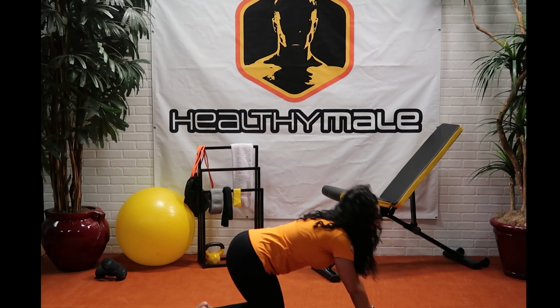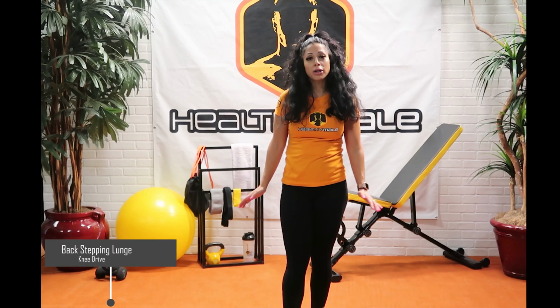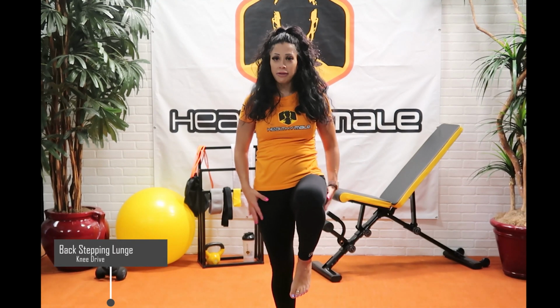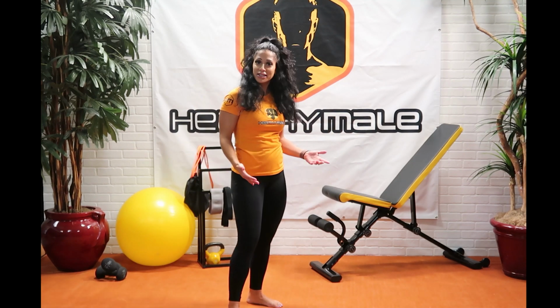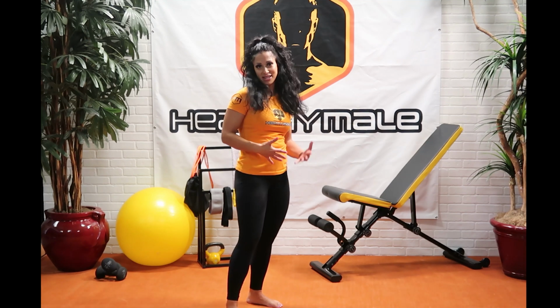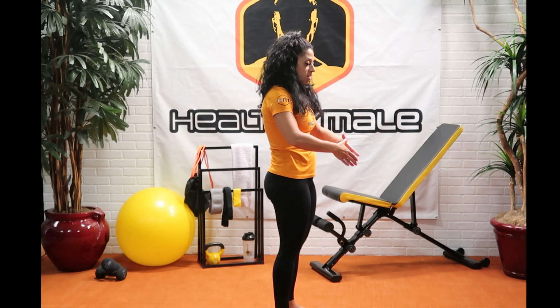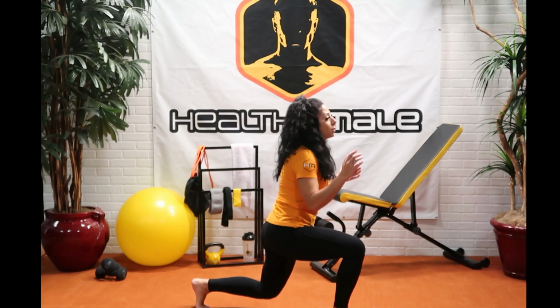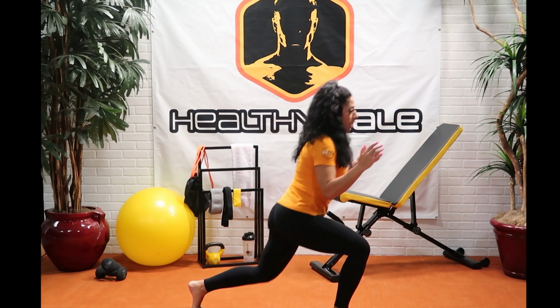Very good. Now we're going to come up and we're going to work on another balancing exercise. What we're going to do is move into a back stepping lunge for our legs, coming up with a knee drive to work on our balance. The larger that you become during pregnancy, your center of balance becomes off. And that's because you start to grow this way. So when you work on your balance, it'll help ensure that you do not fall while you're pregnant.